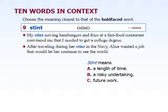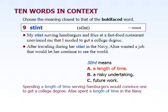Stint. My stint serving hamburgers and French fries at a fast food restaurant convinced me that I needed to get a college degree. After traveling during her stint in the Navy, Elise wanted a job that would let her continue to see the world. And what a stint is, is a length of time. It's number 3 on page 69. It says a specific period of work or service, an amount of time spent.